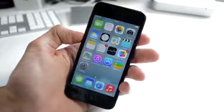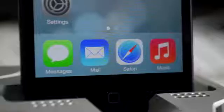So first off, we just have the design, and as you can see, mainly just the app icons. It's incredibly different to iOS 6. You get a very flat interface. It's a lot more colourful.